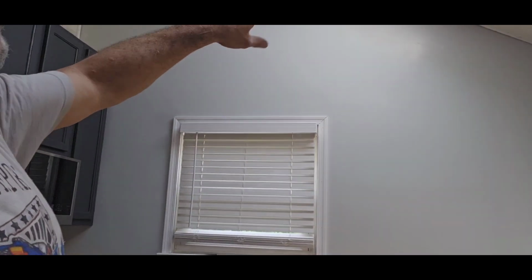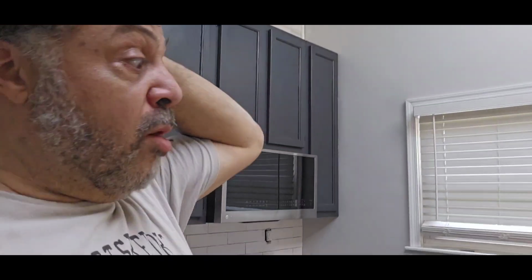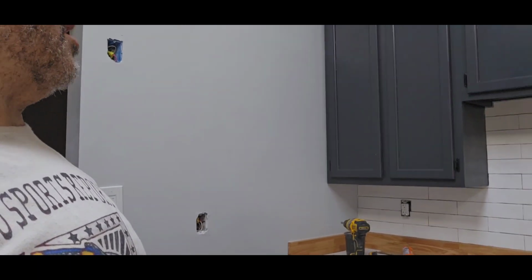But we went through, we touched up the paint in here, so that looks a lot better. We do need to just tap that molding over and caulk and touch up the paint. We'll see if we can get to that today or not. But all in all, it's looking really, really good. I think they're very, very happy with how it's turned out.